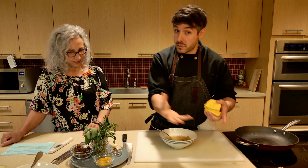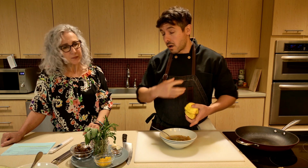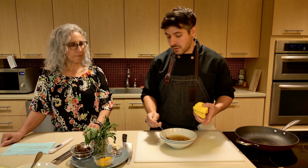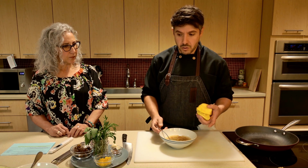I'm not adding any other liquid to this. So because we have the bread, which is going to soak up a lot of that liquid, the turkey, which is already going to be lean, there's not going to be a lot of fat rendered out of that. We want to add some additional liquid to this. You can add broth, you can add like a stock. That would also add some additional flavor.